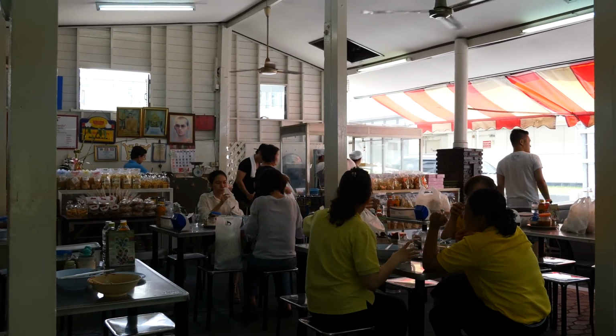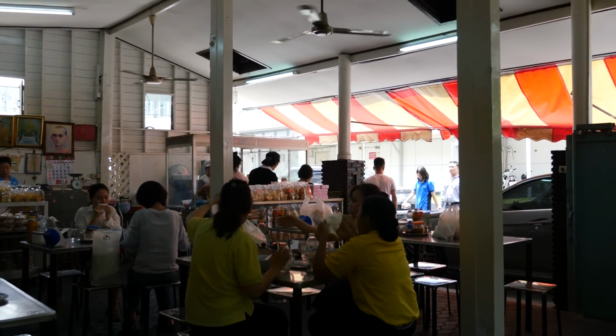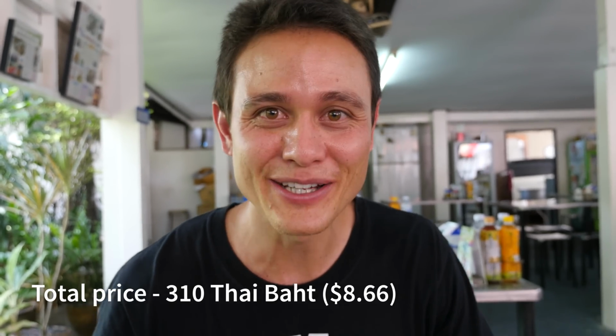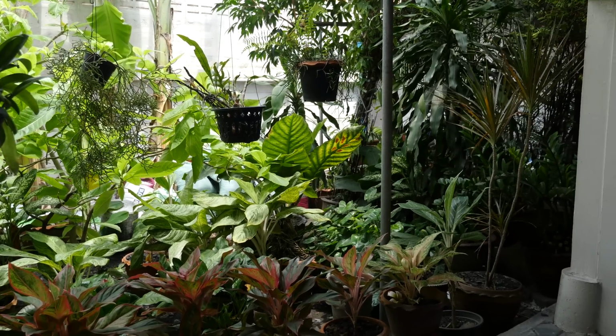That was a fantastic lunch, and we talked with the owner. He's very nice. This is just a cool restaurant. It's kind of like in the front patio of a house, but all the tables are set out here. It is nice and sheltered. There's some good fan air movement, and also they have a pretty sizable potted plant garden.